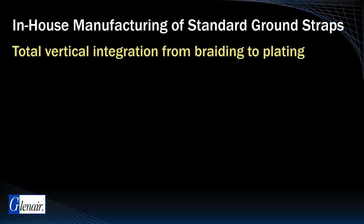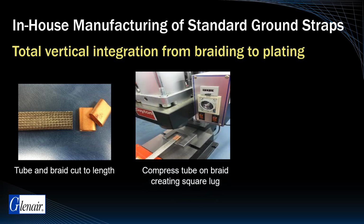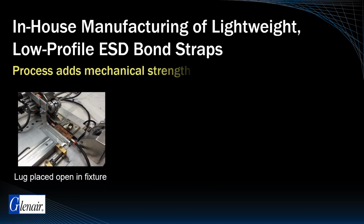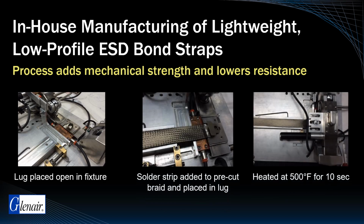For standard duty ground straps, the process begins with the manufacture of QQB 595 braided strap material and the preparation of conductive lug materials. A hydraulic press is used to terminate the flattened tubular lug material to the braid. Mounting holes are drilled and the lug is selectively plated. Glenair lightweight Armorlite ESD bond straps are built around a low-profile lug that is soldered to the ground strap in a controlled and repeatable process. For applications where solder may be used, a discrete solder strip and the application of heat ensures a low-resistance termination between strap and lug.